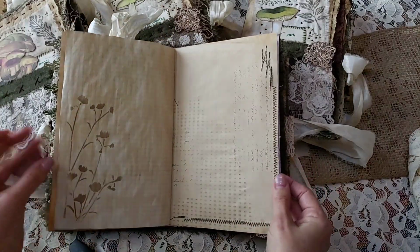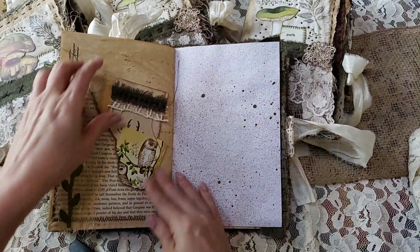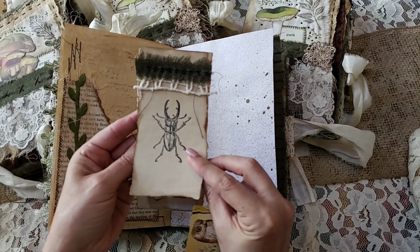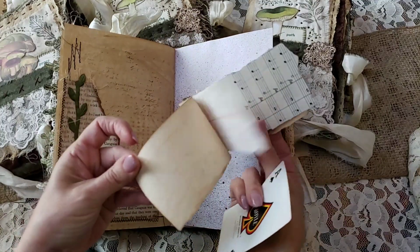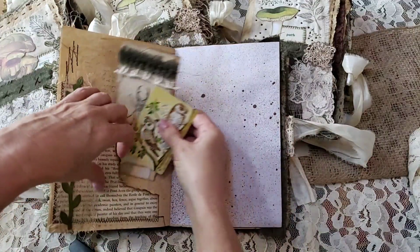Some graph paper with stenciling. Some more of that cool sewing. Here we've got a little paper flip with, what is this beetle called? Stag beetle. The stag beetle stamp. That is the coolest stamp. And just some little fabric pieces here and another card with some owls on it.